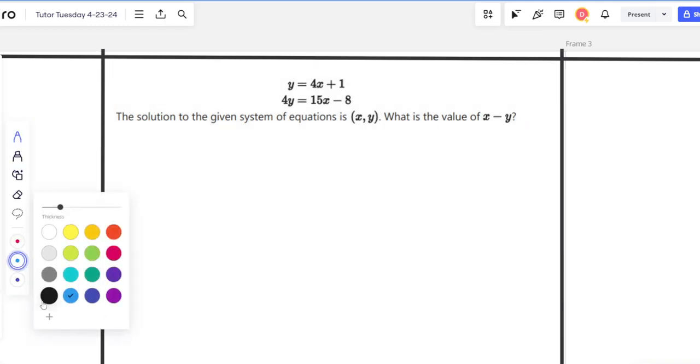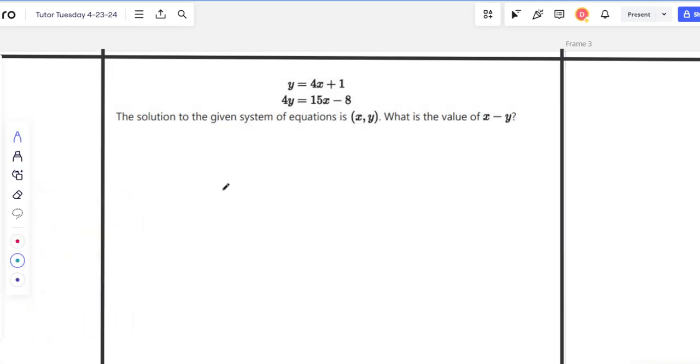This one tells us the solution to a given system of equations is x comma y. What's the value of x minus y? We could solve this in many different ways. Of course, if you're on the digital SAT, you can use Desmos. It's built into the test. If we want to do it by hand, we could still plug in some things.